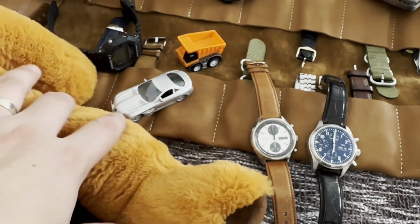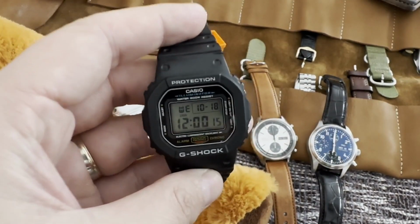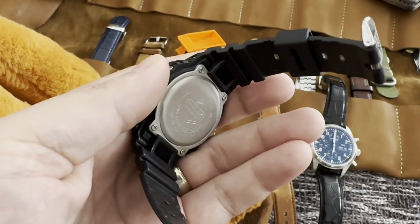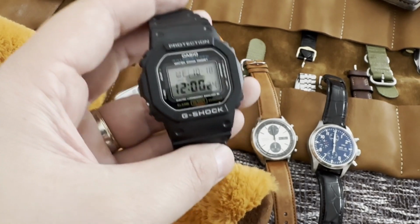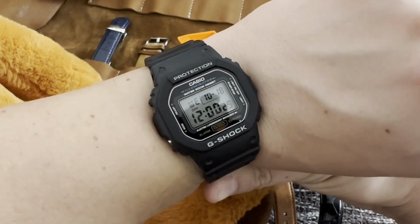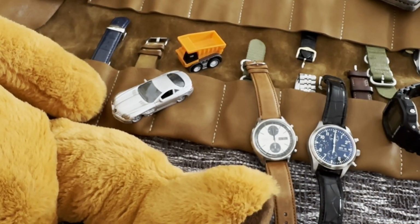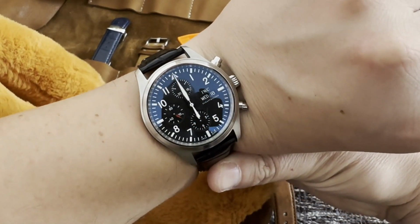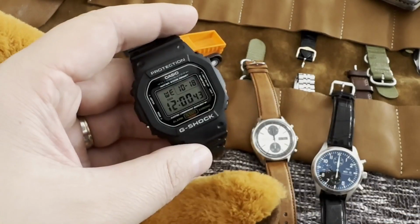Okay, what else do I have here? I have a couple of G-Shocks. This is my favorite G-Shock, the DW5600. Really, my favorite G-Shock of them all, and I love how it looks on the wrist. Let me show you just how this looks on the wrist. Okay, so this is my favorite G-Shock.